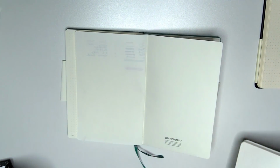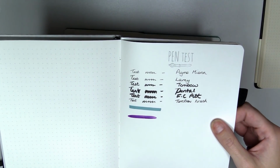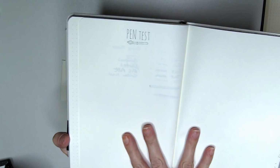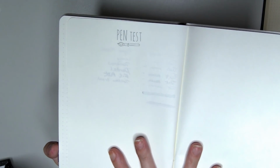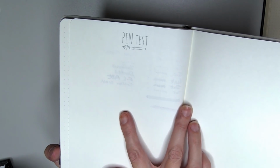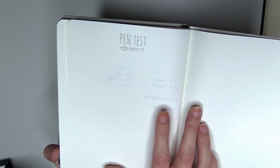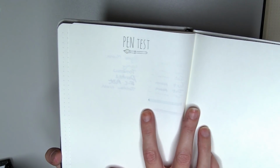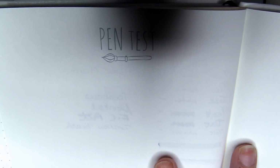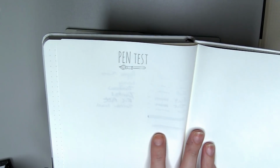So next we have the Scribbles That Matter. Writes really nice and smoothly on this paper. It's really, really pleasant to write on. And as for ghosting, yes, there is some. However, there isn't as much as the Leuchtturm. It's not too bad. The mild liner, I did go over it three swatches, just the same as I did in the Leuchtturm, and it did bleed through the tiniest bits, if you can see there, just at the very end. So that's something to bear in mind.